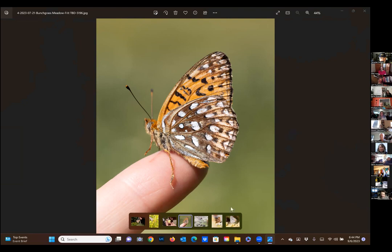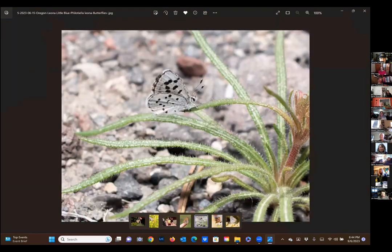Very good. Okay, so I know what this one is, but I thought I'd give everyone a treat. This is actually cheating a little bit. This is down in Oregon. Went down there, and on the way back, we stopped at, I think it's Oregon, maybe we're in Washington, Sand Creek. Yeah. So David James was going to have a field trip down there, and I went the week before, but it's the Leona's Little Blue.